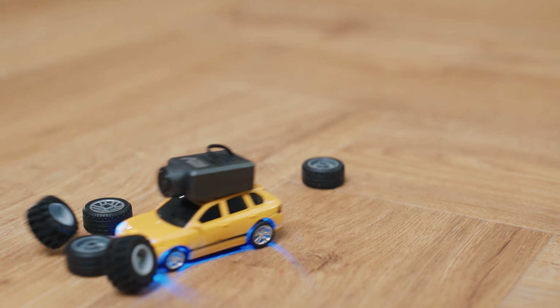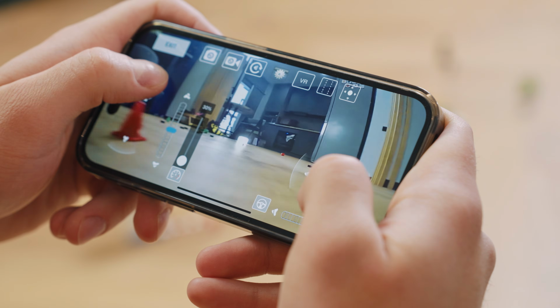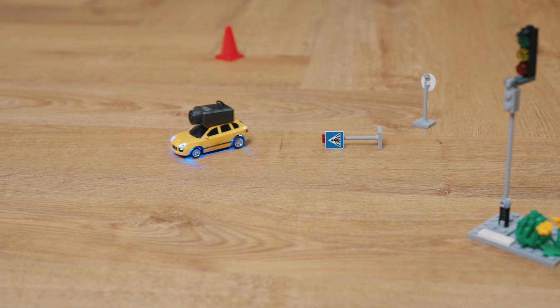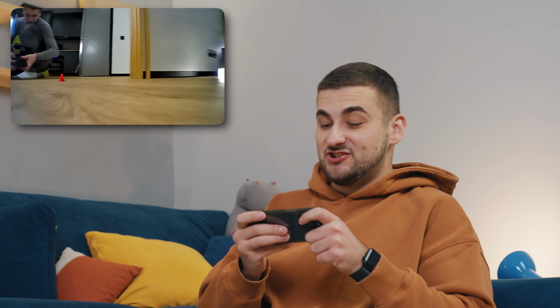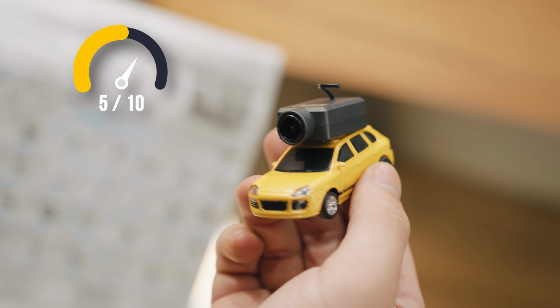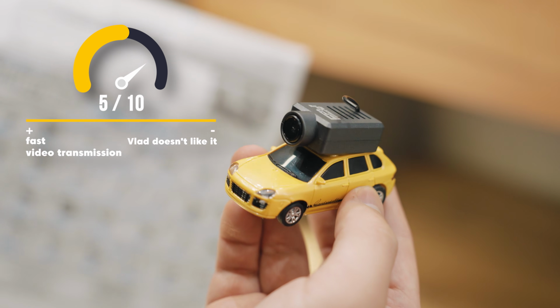Unlike the previous one, it can't really handle obstacles, but this one has speed and steering adjustments, and moreover, it can drift. In a way, it's almost a spy gadget. You can drive around and peek at what people are doing, and I like it. And I don't like it though. Anyway, let's settle on an average rating, 5 out of 10.